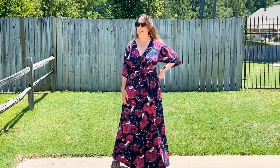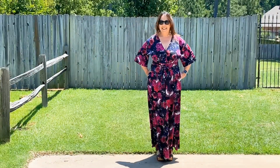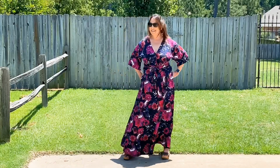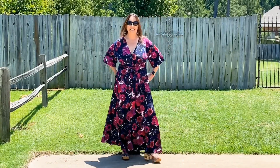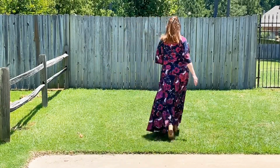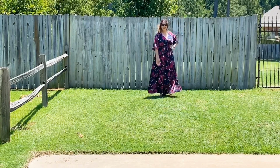I do think the reason I didn't wear it very often is because of that plunging neckline. I actually have it pinned here, and it still is not quite providing the coverage that I feel most comfortable with. I did have to do a full bust adjustment on this one when I sewed it. I do remember that. Other than that, it's a very simple make, and if you haven't sewn it yet, I would definitely recommend it.